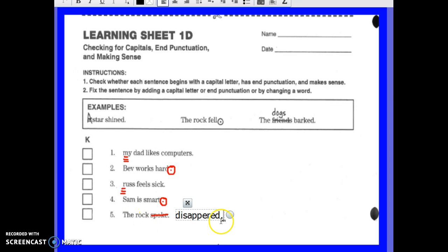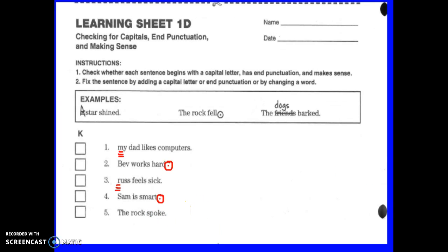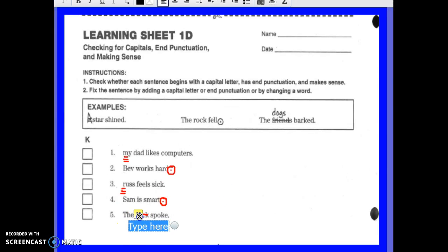Maybe you added the rock rolled down the hill. You could also cross out the word rock and write in something that spoke. For example, cross out rock. Maybe you put in the president spoke. Maybe you could put in Cruz spoke. Maybe you put in Mrs. Gable spoke. Either of those situations will work as long as your sentence makes sense.